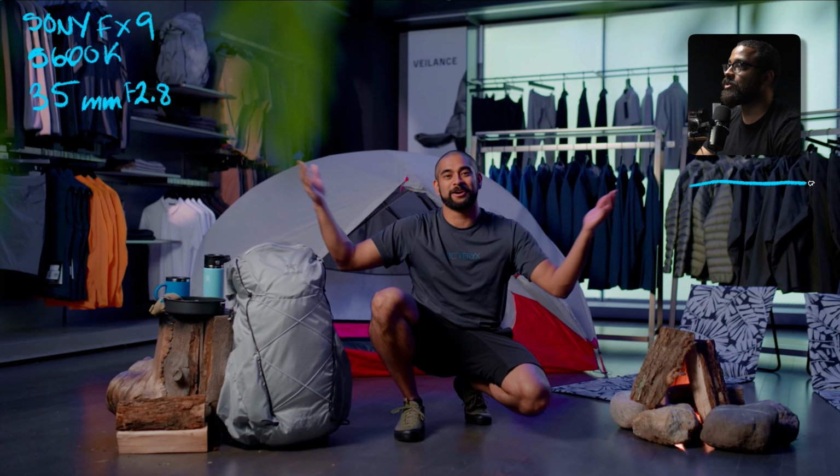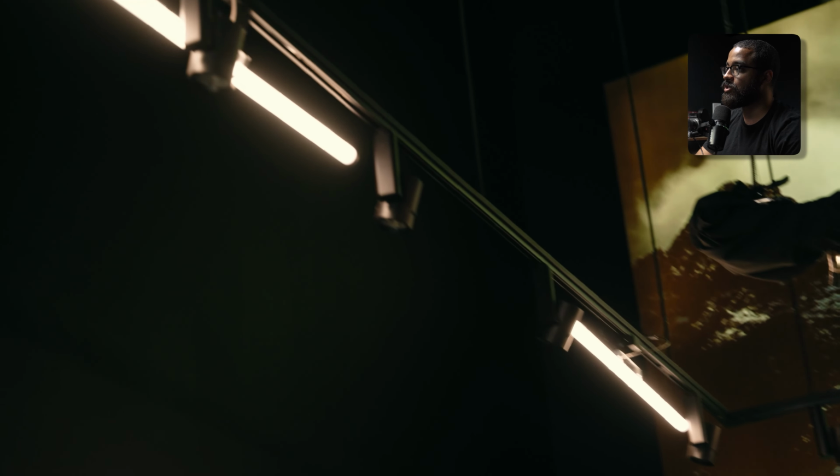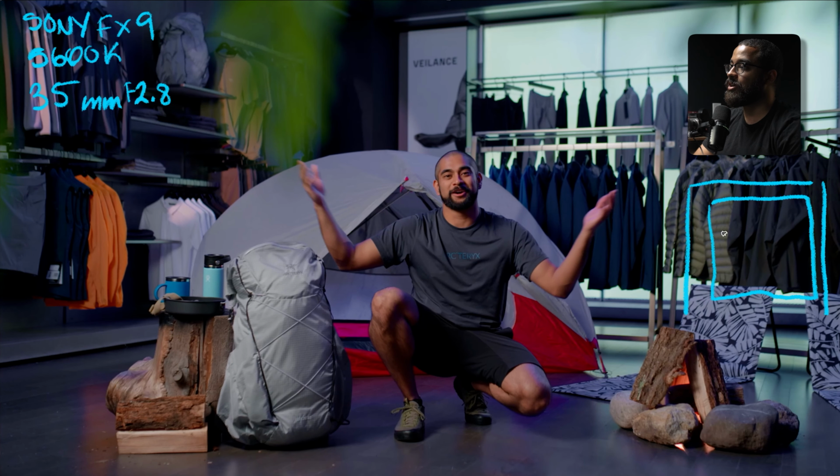So let's first talk about lighting. If we were to draw the room, this is what we're working with. And in that room, there's luckily an overhead system of strip lighting and little accent lights that they use to light the products that are on display here.